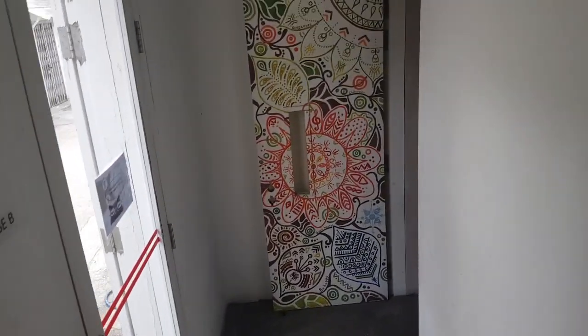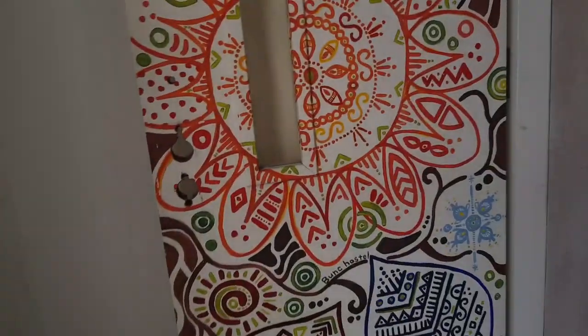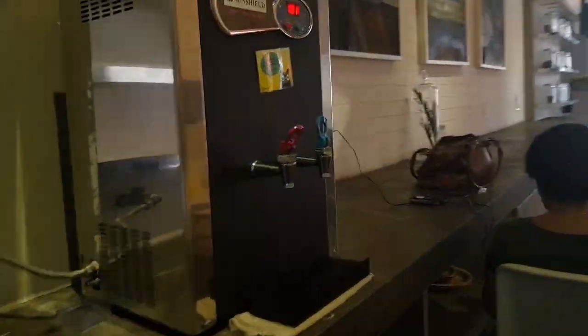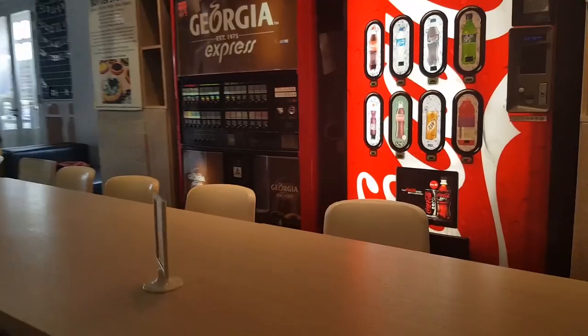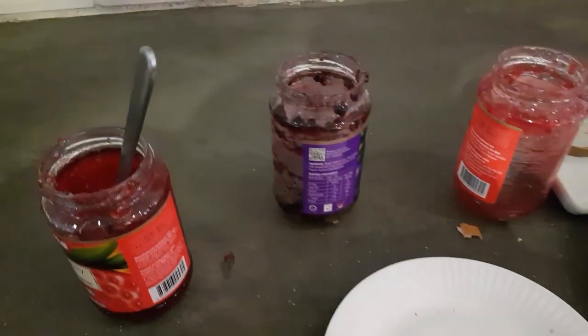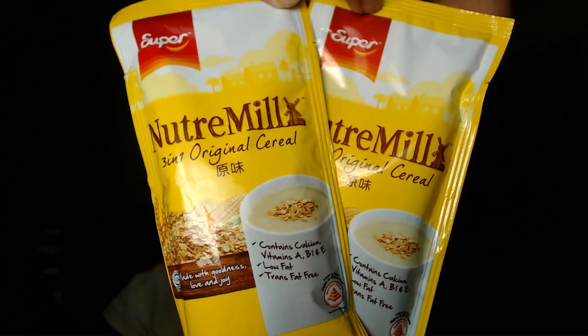This is a back door which you can only use to exit the building. Now this is the dining area where you will eat your free breakfast. There is a microwave, a hot and cold water dispenser, a coffee and soft drinks vending machine. For breakfast, they will provide butter, jams, bread, and they will also give you this cereal drink which I didn't care much for.